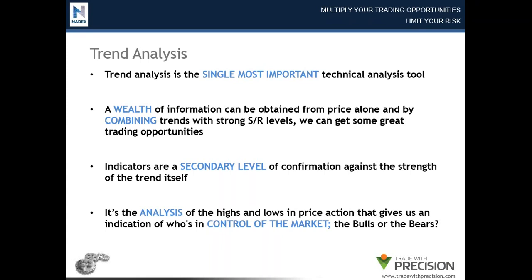If you think about it this way, if you take a dart or flip a coin, then you've got a 50-50 chance of being right. Is it a head or is it a tail? Is it going up or is it going down? But what do we want to do? We want to increase that probability. If the market is already going lower, where is the likelihood of the market to continue, reverse and go higher, or continue to go lower with the momentum of the market? So you see, it gives us another push in one direction over the other.